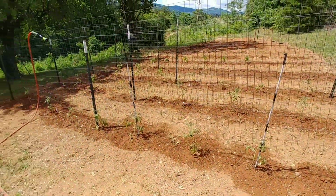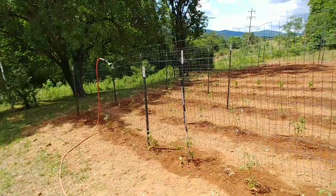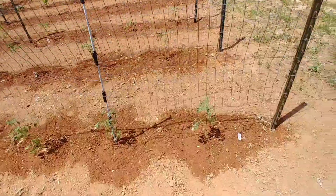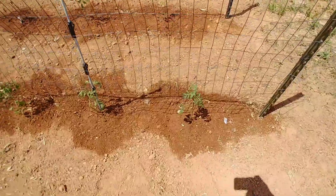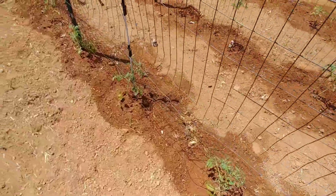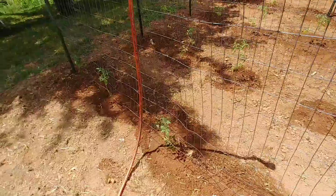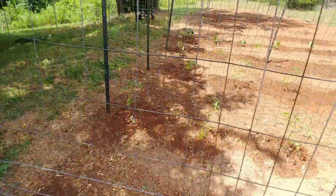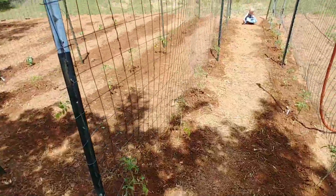The garden so far. It's not the prettiest, luscious thing, but we've got our tomatoes. These are Super Sweet 100s, little cherry tomatoes kids love. I think this whole row is. Then we got some San Marzanos. We got some Supersonics.